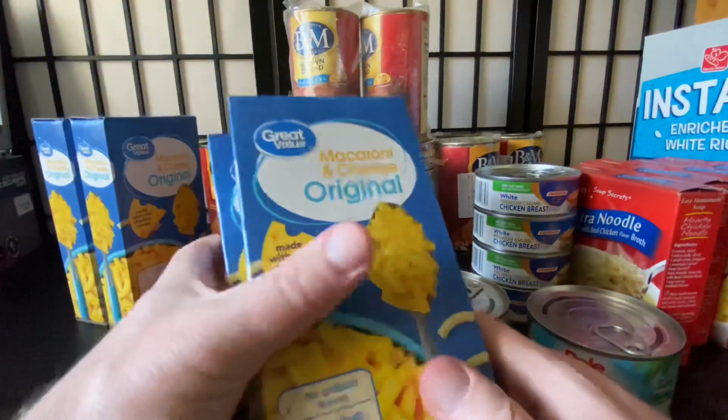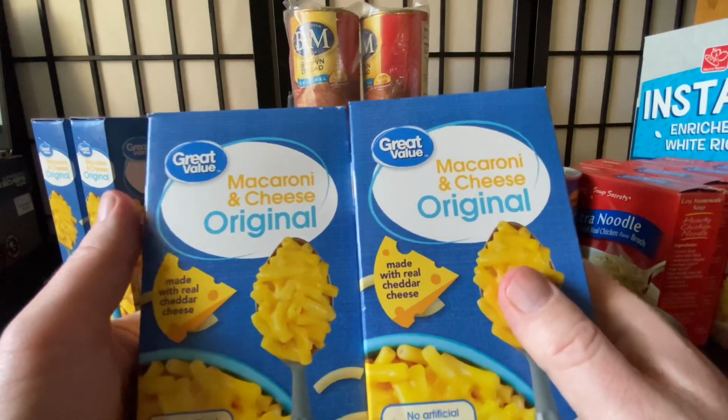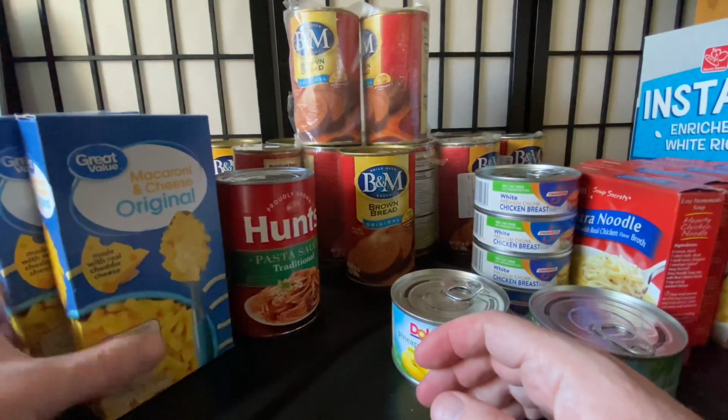All right, then we'll move over here to good old store brand mac and cheese. This stuff is, of course, not the healthiest thing for you, but it sure does taste good. It's a morale booster and very, very shelf stable, stays good for a long time.